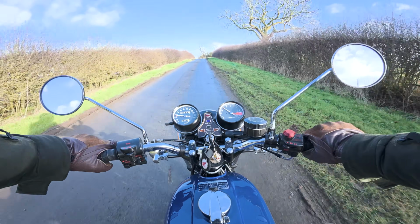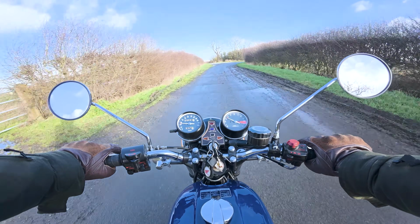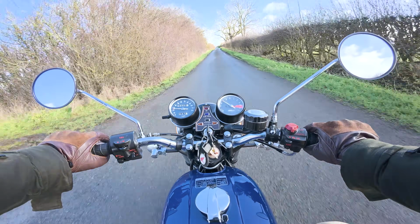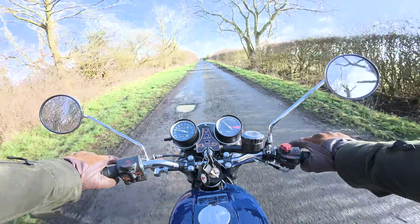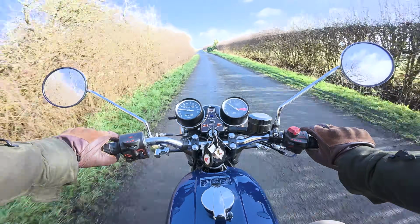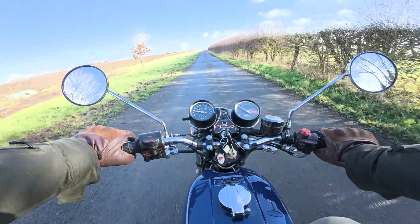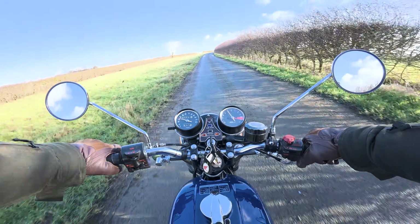These bikes were lovely and clean when they got delivered to us. I'm afraid they're not going to be clean for long, not on these filthy country lanes. This bike doesn't particularly feel as old as it is. It's quite manoeuvrable. It's very smooth.